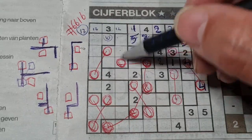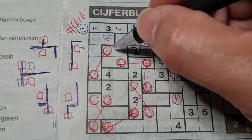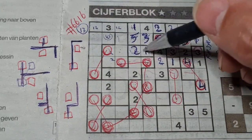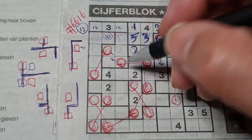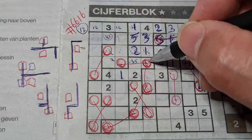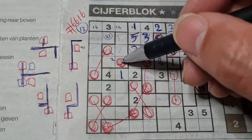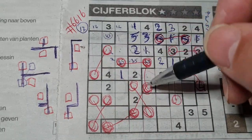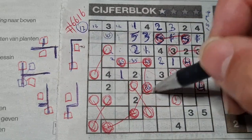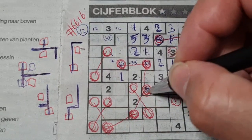Alright, these are 3 boxes surround the 2 can be 2, so the 2 could be here, could be there. These 2 boxes can be 1, so 1 box left for the 1 in this area should be there. 2 numbers left in this area for us, 3 and a 5. 3 and a 5 is connected with this box, should be a 3 and a 5. But we already have a 3 here in the same area, so it should be a 5.